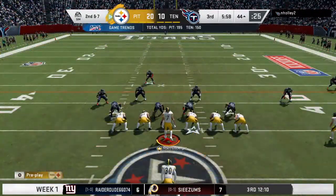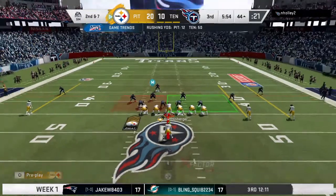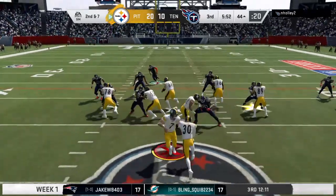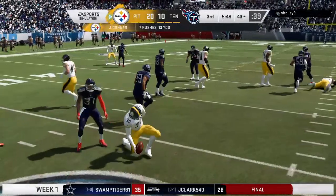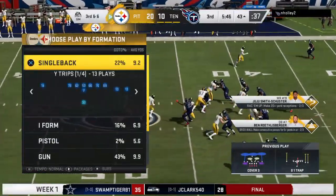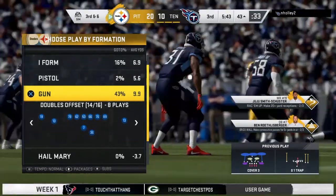The last run got 3. Now here's 2nd and 7. They'll stay on the ground with Connor again. And he's going to get stopped up quickly. Give him a yard down to the 43. A 1-yard gain there following the 3-yard pickup on 1st down.